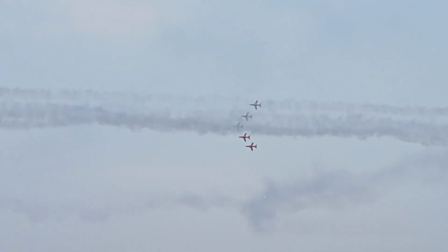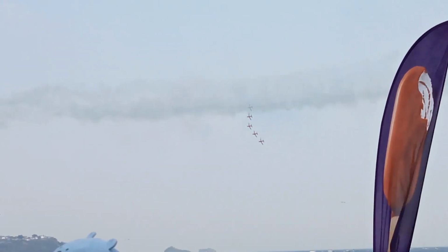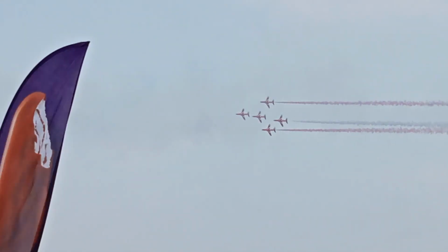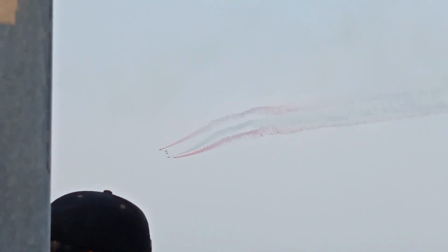Keep your eye on Enid going to the left. The Red Arrows was formed in 1964 with our first display in 19... The Red Arrows flew the Gnat right up until 1980 when we took over the Hawk Mark 1, which is the aircraft that we fly now.